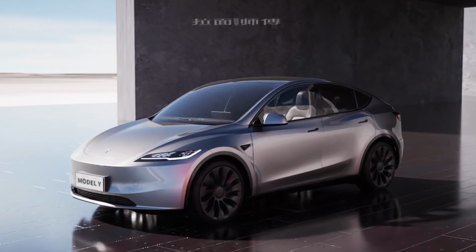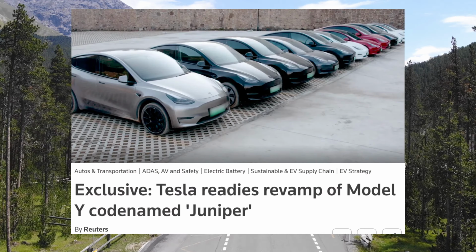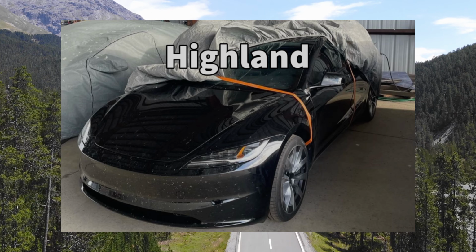Now let's quickly go over everything we know so far about the new Model Y Juniper. And in case you do not know why everyone's calling it that, it's basically the internal Tesla employee code used to reference the new Model Y coming up, similar to the Model 3 Highland.